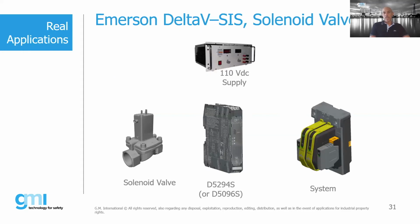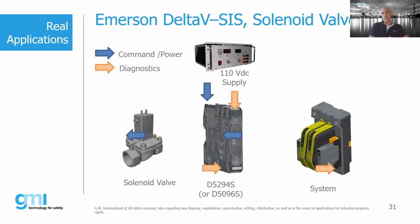So here we have an application that, of course, we just saw the device, but we studied with the customer how to solve it, and it has been made with a safety PLC, the Delta V from Emerson. In this case, we have the solenoid valve, and the application is the ESD, emergency shutdown system. So basically, there is a power supply, in this case 110 volts, that powers the relay, of course, in the system, and the system is driving the solenoid valve through the relay. And of course, the diagnostic is mirrored or resent to the system.